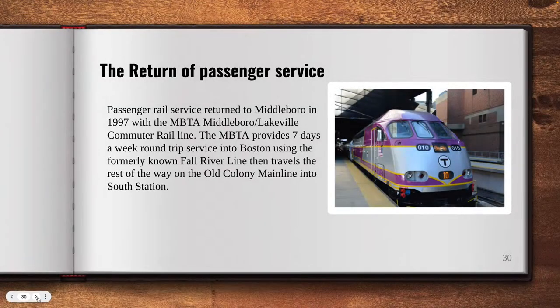The return of passenger service. So remember, by the late 1950s, the service went away on this line, passenger rail service. So basically it was only freight. And then in 1997, passenger service returned to Middleboro with the Middleboro Lakeville commuter rail line. This provided commuter rail service to these communities 7 days a week, round trip service from Boston.